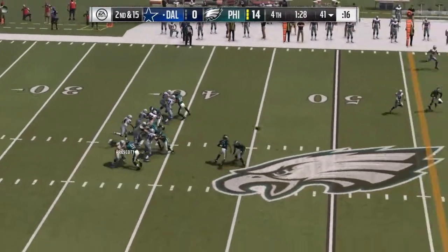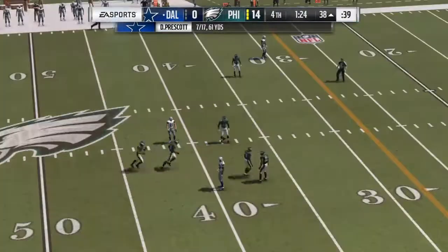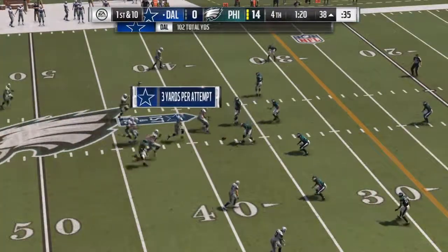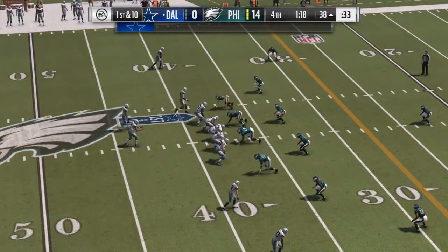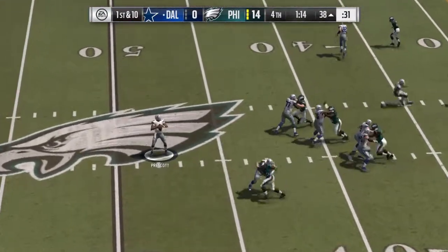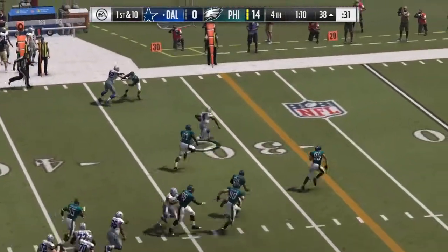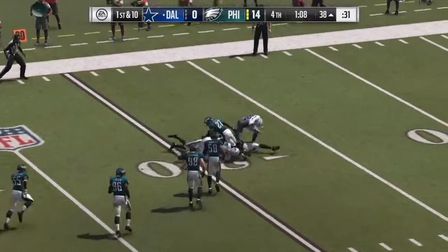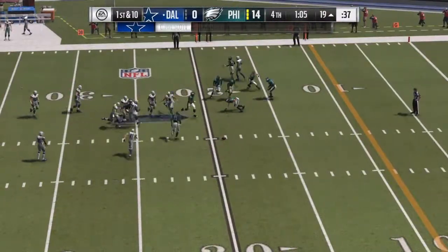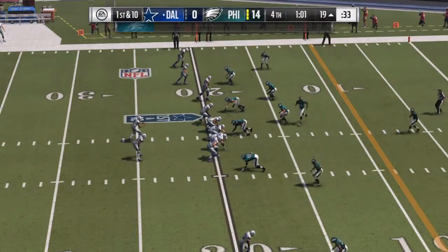Play action to Elliott. Here's Prescott. Throw right side, complete to Williams. And a nice gain at 21 yards. And they're going to speed things up here. Prescott looks to throw on first. And some room to work. And inside the 20 before he's brought down. They'll get 19 yards there. And the Cowboys are going to get a first down.